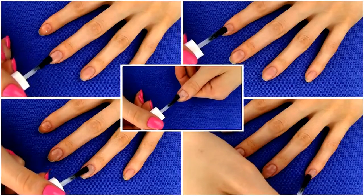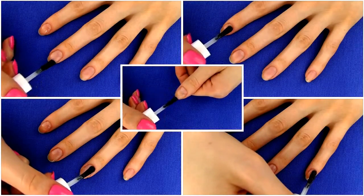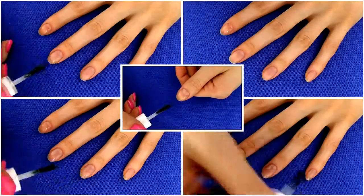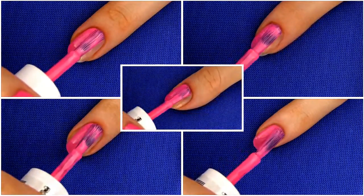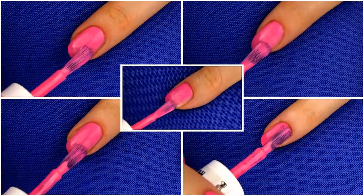Let's kick off by applying a base coat to protect our nails from staining. Once this is dry, apply 2 layers of medium pink polish on all the nails. I like this shade so much, true Barbie pink, right?